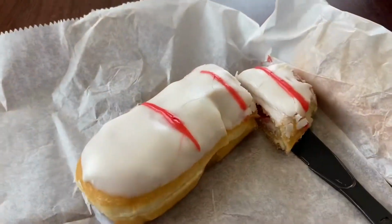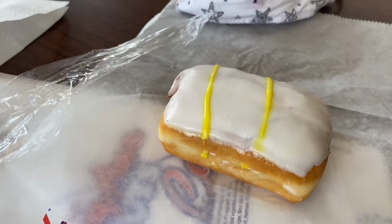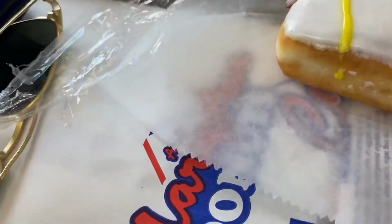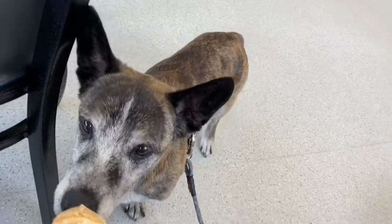This is a strawberry cream stick, strawberry split cream stick. This is a lemon donut, I'm not sure what kind of donut. And then this is a peanut butter cream stick. So Marianne's Donuts definitely gets a thumbs up from me. Really, really good donuts and made fresh daily. Thanks, Miss Christina Davis, for the recommendation.